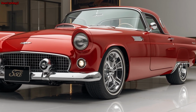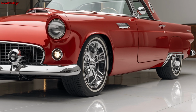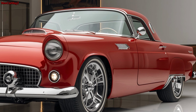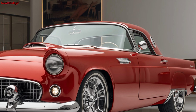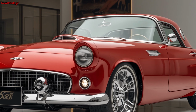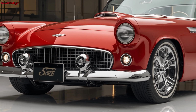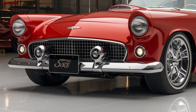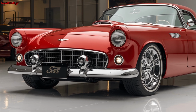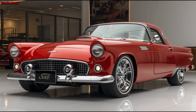Exterior. Let's start by taking a slow walk around this masterpiece. The exterior of the 1955 Ford Thunderbird is a perfect blend of elegance and muscle, a design that balances curves and chrome in a way that few cars have ever managed since. This bright red finish just pops under the sun, reflecting that mid-century American optimism that defined the post-war automotive boom. The long, low stance, the clean lines, and the subtle tail fins, everything about this car screams classic Americana.